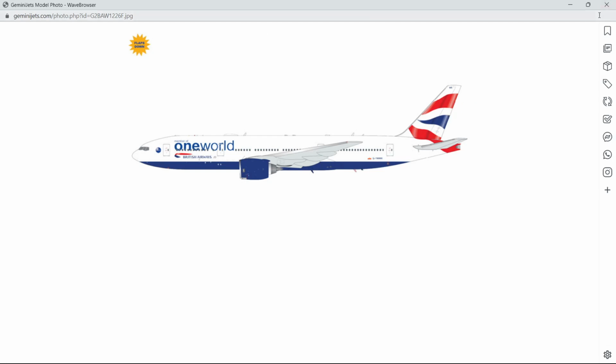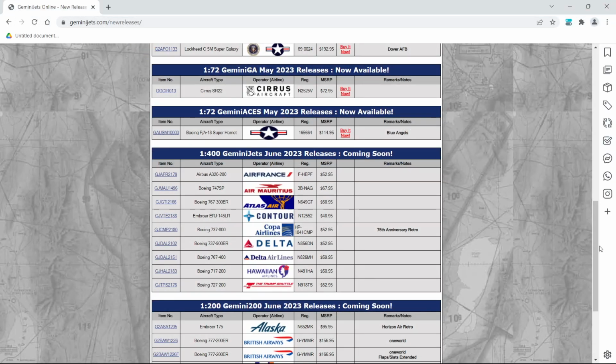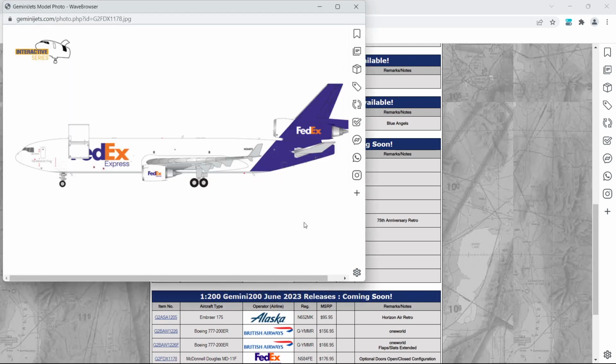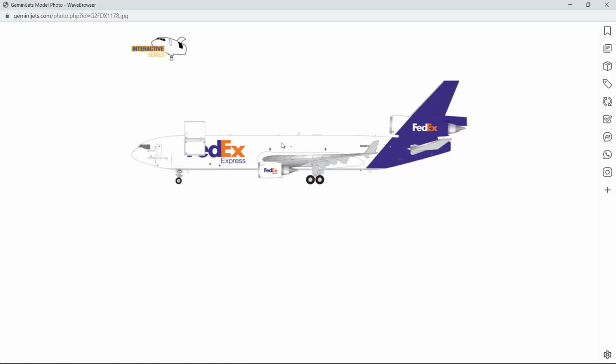This model though, it's definitely good to see they're doing the flaps down stuff again because I haven't seen it for a little while. But nice job there. We got the McDonnell Douglas MD-11F for FedEx with the optional doors open or closed. I really wish they released this in 1 to 400 scale, as I would definitely buy this.